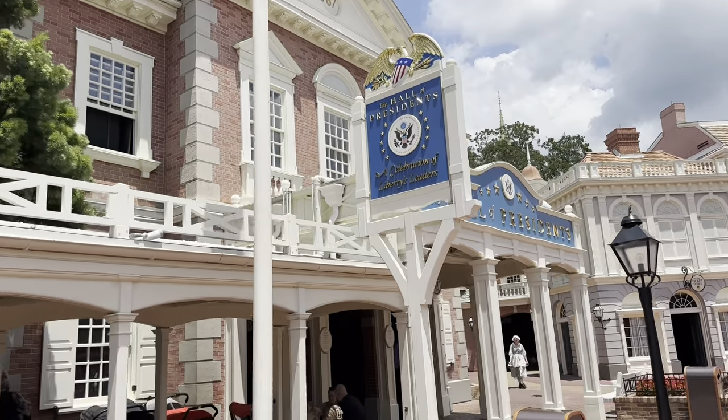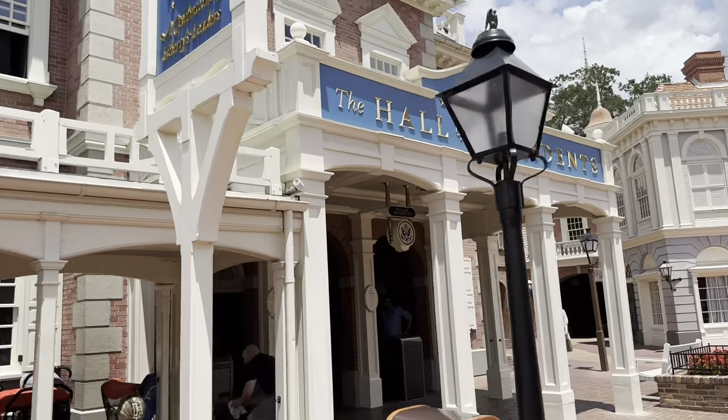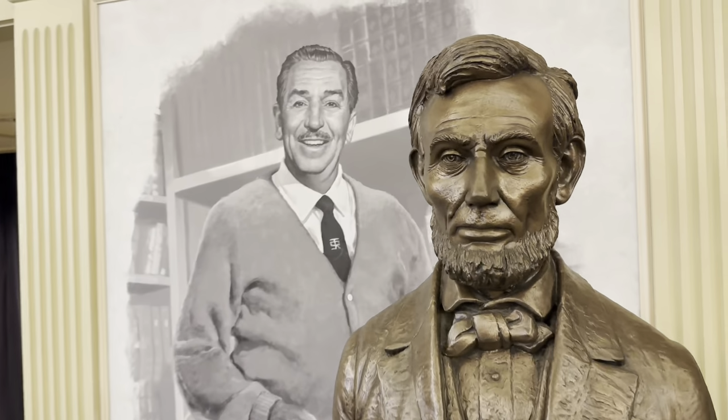If you've never seen Hall of Presidents, I definitely recommend checking it out. This show is really special. It was really a nod to Walt, because Walt was really obsessed with history and specifically the US presidency. Honest Abe was Walt's favorite president. Honestly, it was because of that love of Abraham Lincoln and the presidency that we have this attraction today.